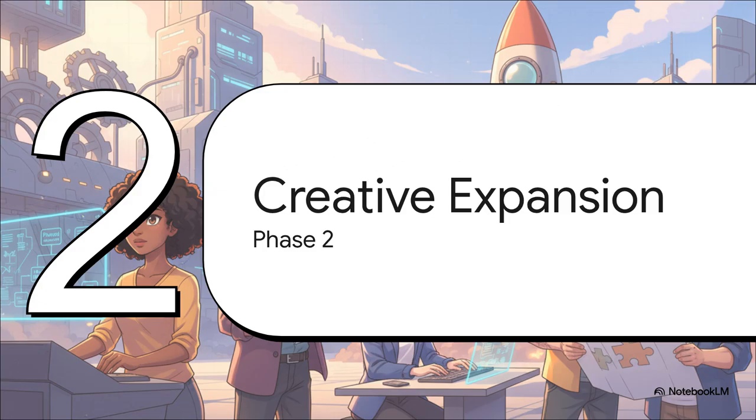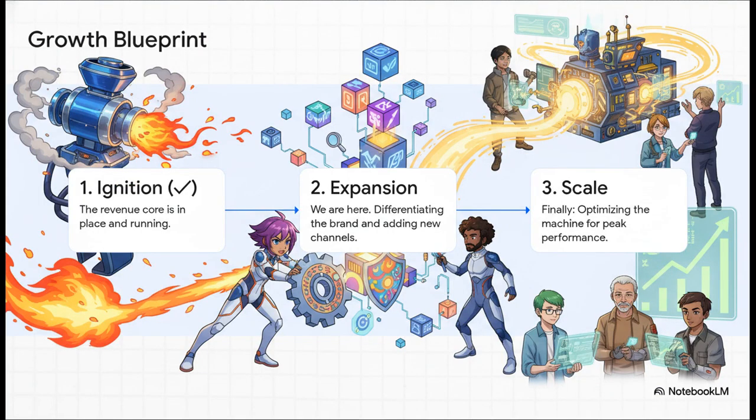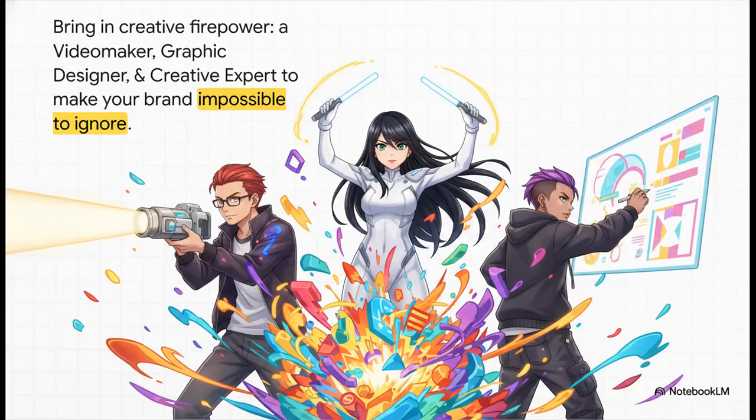With a predictable revenue core now humming along, it's time to expand your reach, diversify your channels, and build a brand that people actually remember. So, just to recap, the engine is ignited. Now we're adding the components that create real brand differentiation and set you up for long-term, sustainable growth. This is where you bring in the creative firepower. A video maker, a graphic designer, and a creative expert to orchestrate it all.